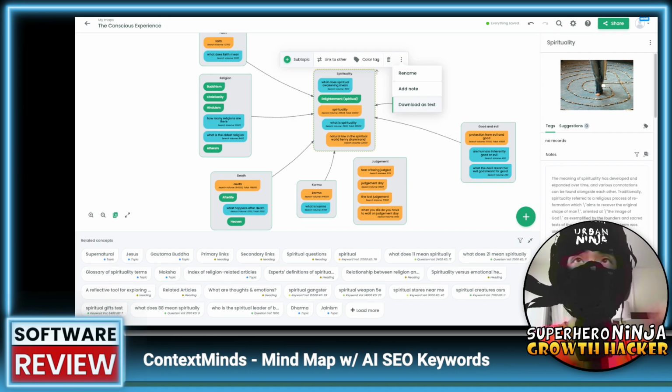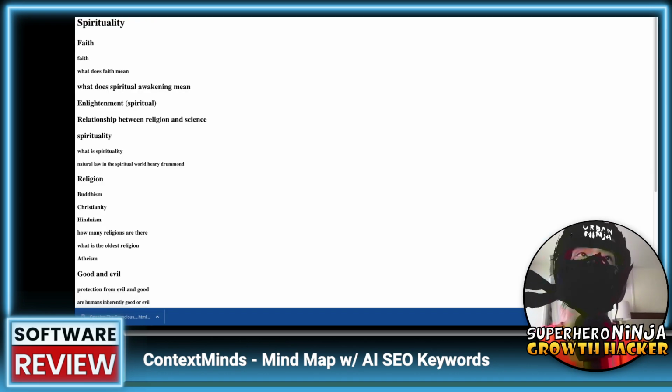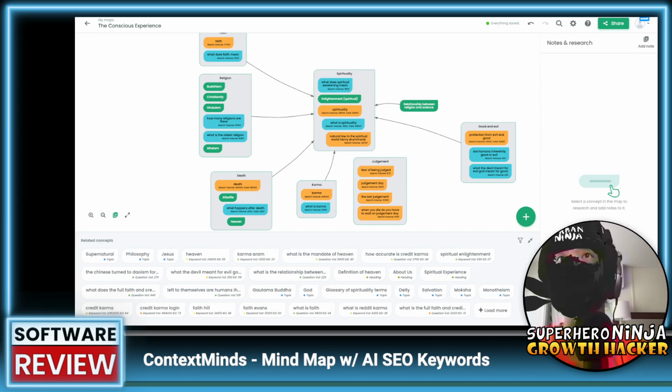So say you're doing research, you want to download this as text. Let's click on that. It downloads it as, oh, interesting, it downloads it as an HTML. So let's click on that. Okay, so it opens up a page like this with everything in here, which is pretty cool as well if you're trying to create an outline for your essay or something like that.